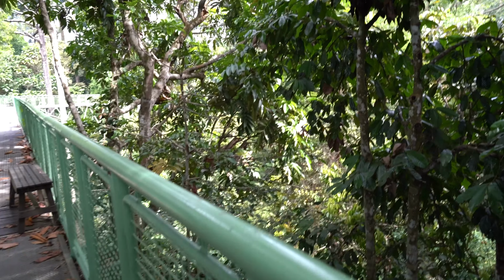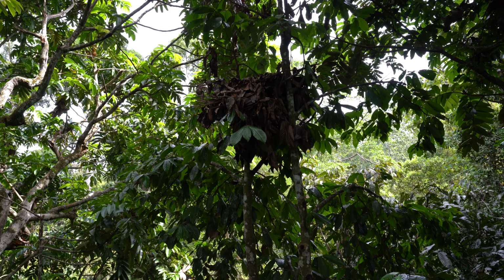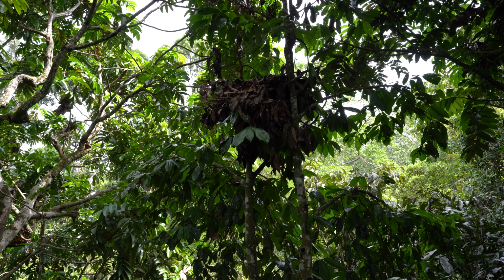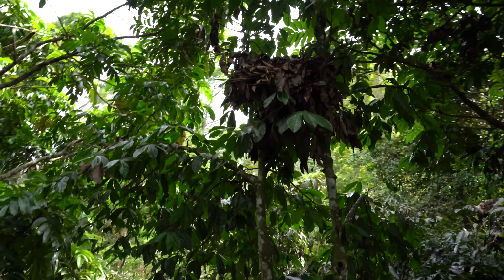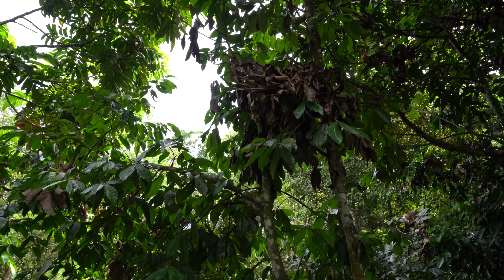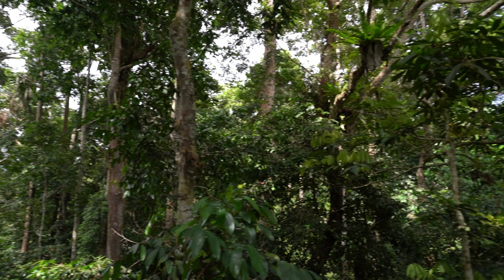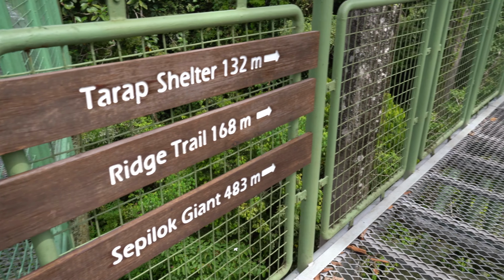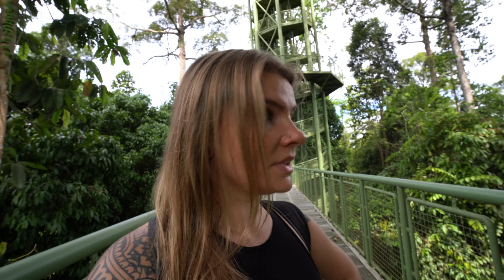Now, I can't be 100% sure, but just how all those branches are so perfectly placed, that could potentially be an orangutan nest. I'm not 100% sure, like I said, but what else would that be? Okay, that's the Hornbill Tower. Looks like it's going to be a lot of stairs, but I'll do it.